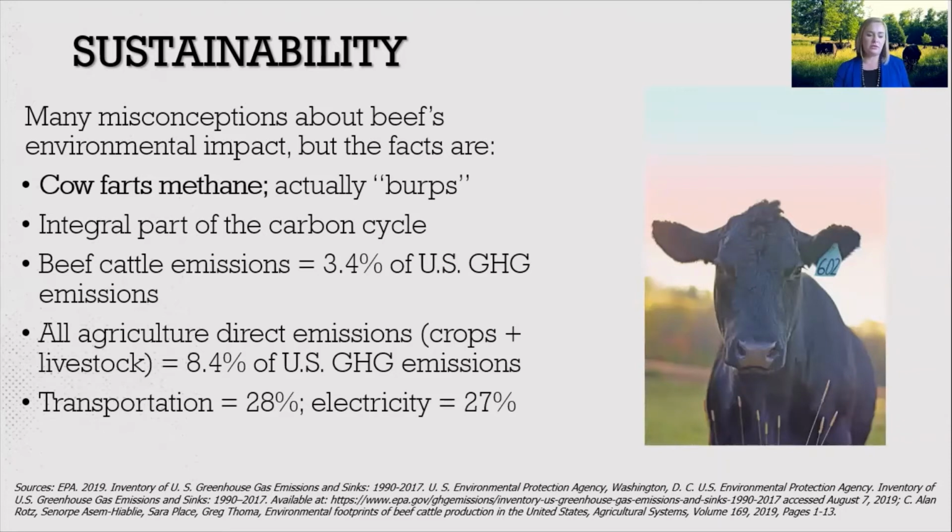We're going to walk through some common misconceptions about beef and the environment, just so you have the information and you can better have discussions, whether it be with students, peers, in your personal life, whatever it may be. We know that there's a lot of misconceptions about beef's environmental impact. I'm sure many of you have heard people talk about cow farts and methane emissions.